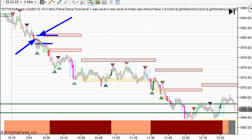That certainly would set up the possibility of what we call a high velocity move continuation trade, which is where, rather than the retracement trade where you sell up here, you'd be looking to sell toward the bottom right in here. So that's certainly an option, but the main point is that we're starting to see some pretty strong selling come in on the low of the day.